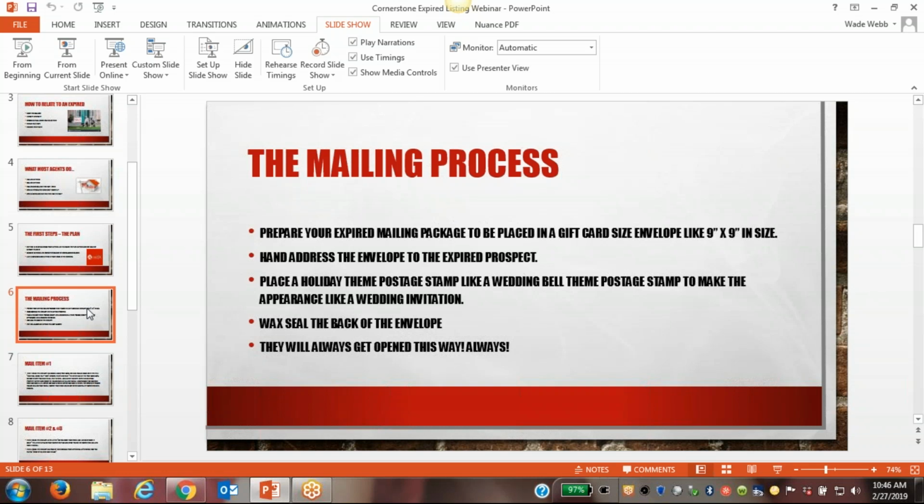Now, they hand address and handwrite the address of the expired on the envelope so that it looks like it's personal and it's not something that's coming from a real estate agent. So handwriting the addresses on the envelopes is another plan of attack for that mailing process. They also find 4th of July or wedding bell stamps, or a special themed stamp that they put on their expireds. So again, it looks like it's personal, and they'll open it up.